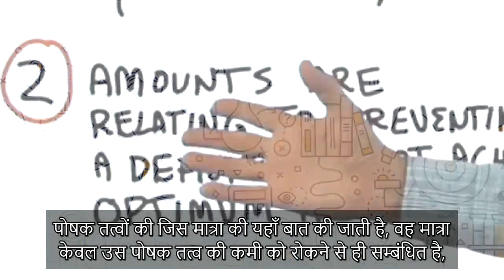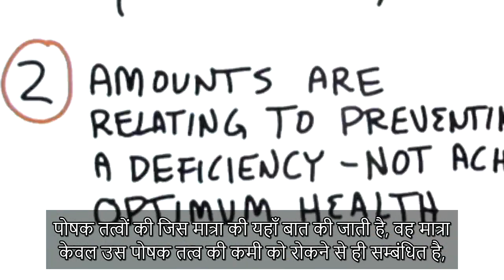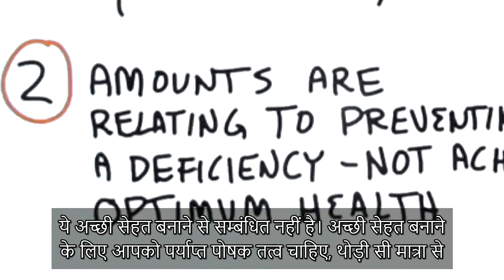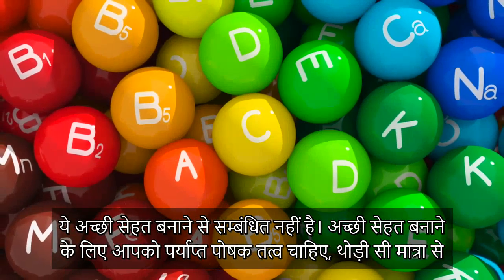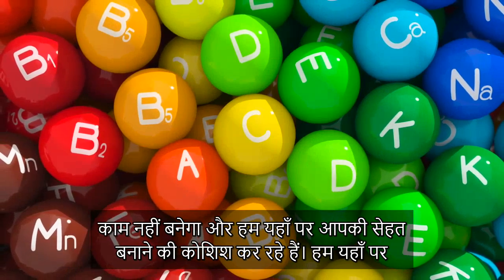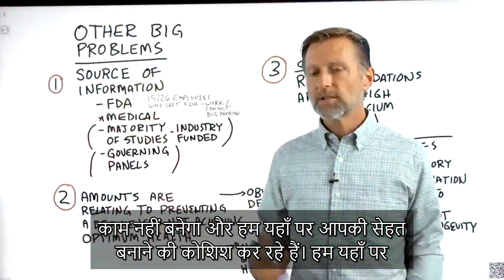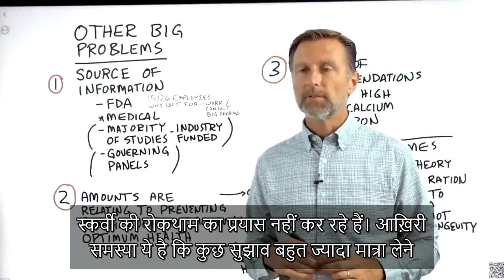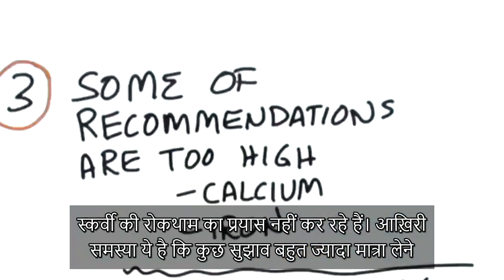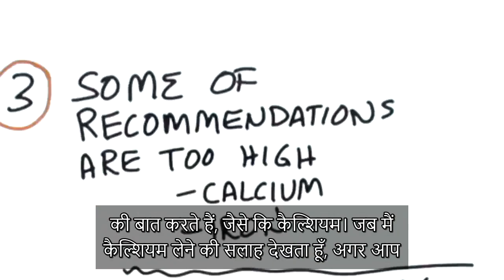And then you also have the amounts that they're talking about are only related to preventing a deficiency, not creating optimal health. To create health, you need sufficient nutrients. You don't need just the bare amounts. What we're really trying to do is create health. We're not just trying to prevent scurvy. And then one last problem is that some of the recommendations are actually too high, like calcium, for example.